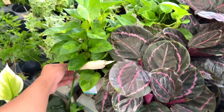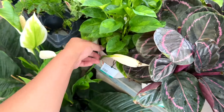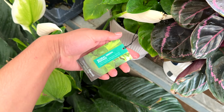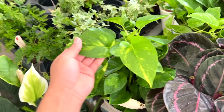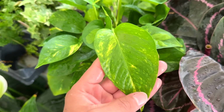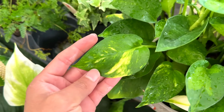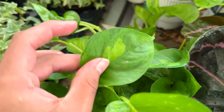Gorgeous. And then they got some Global Gold pothos. This is supposed to be a Global Green, but I see some golden pothos. Sometimes they get mixed up by accident, but this is a golden pothos, right? But then we do see the Global Green.